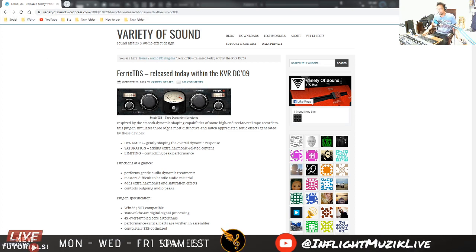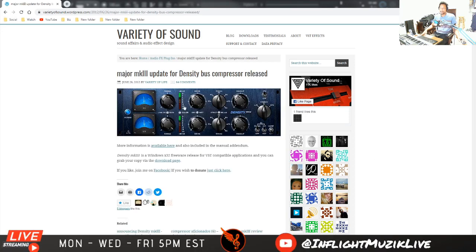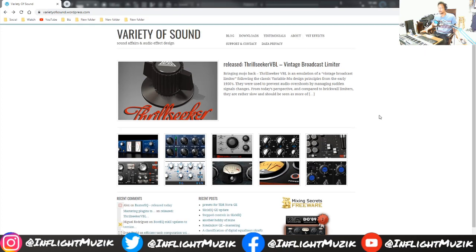Ferric TDS is a tape dynamics simulator. And it's basically just a saturation plugin, but it's my favorite saturation plugin. Very often I'll throw this on my instrument bus, the whole entire thing, and just add small increments of this plugin, and it just brings things to life. This Density bus compressor is another one that I like using quite often. But again, like I said, these are 32-bit plugins, so if that's something that you shy away from, I totally understand. But in terms of quality, these are nothing to scoff at all.